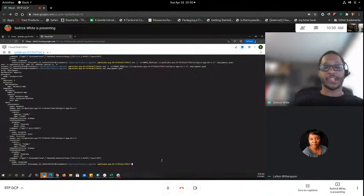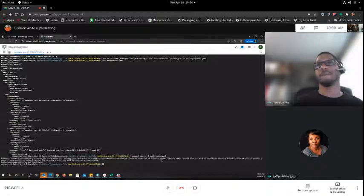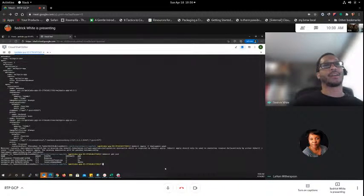And since I made that change, I need to apply the settings. So I'll use the kubectl apply command. Yeah, I've got to remember this again. I'm glad that it's done across all the platforms, because I used to do this on a different platform. So, and I can do get pods.